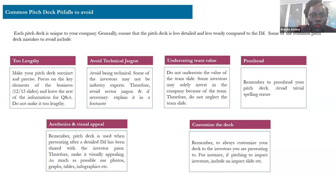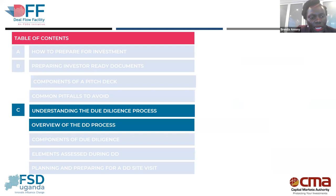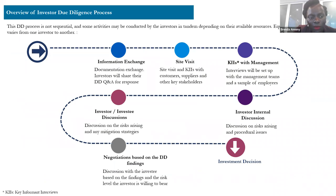I think I will move on to the next topic. That was it on the pitch deck. And as Alvin mentioned, as the deal flow facility, we would be able to guide you and point you in the right direction in terms of how you can prepare the perfect pitch decks. I will now move on to the topic of due diligence.